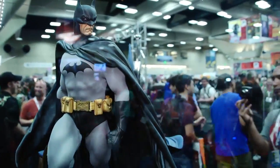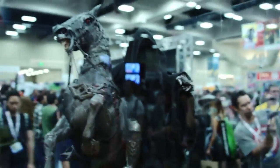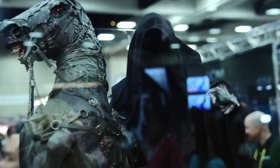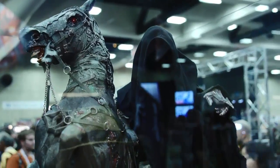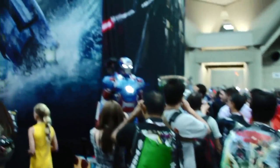Checking him out. All right, let's see what this dude's all about. Ooh. This is from the Lord of the Rings. He's the Dark Rider of Mordor. Wow, look at that horse, man. That horse looks savage. And you can't even see the dude's head. He doesn't even have a head. That's crazy. He's just a hood. Okay, I got almost 90 seconds. I got 90 seconds left.